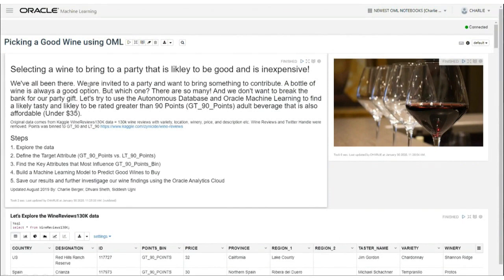So I'm trying to find a good bottle of wine to bring to the party because I don't want to spend too much money, but I want it to look like a good bottle of wine. Like I said, it's Grenache from the south of Spain and so on and has a distinctive label and I only spent $13 or something for it, who knows.